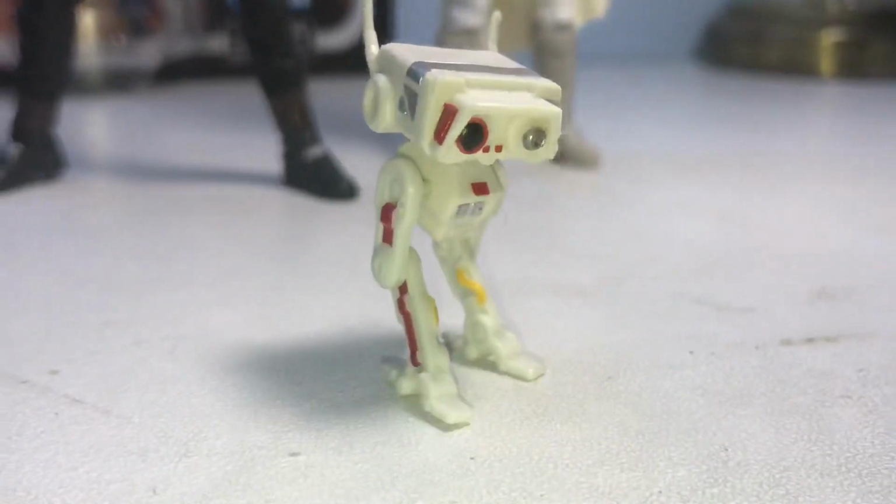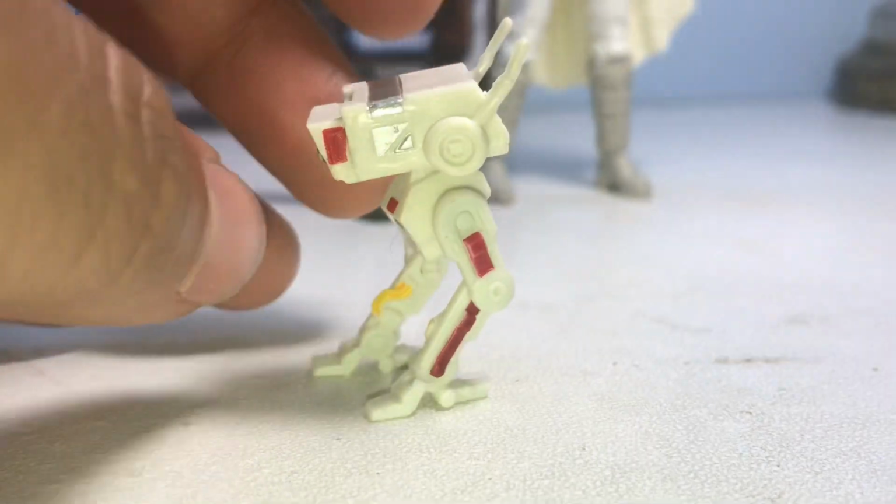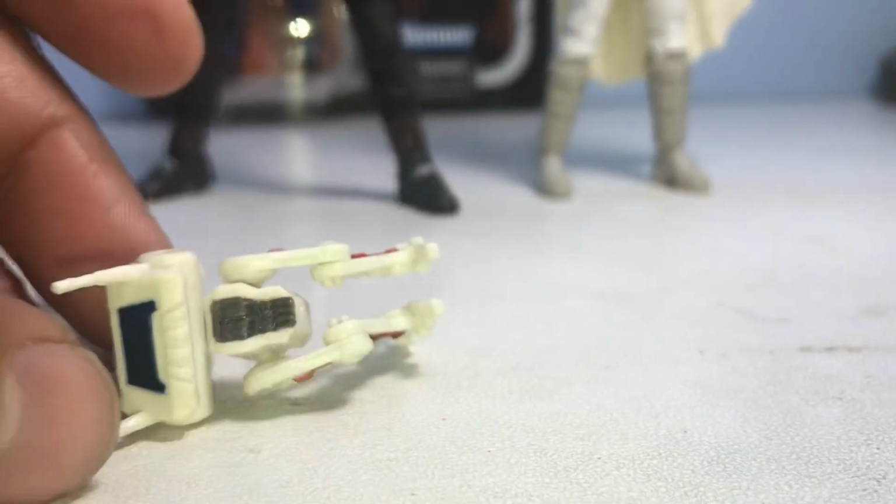Comes out good. He is technically just an accessory that comes with the Cal Kestis. But, I mean, he comes out good. Spin it to the side here. Turn it to the back.